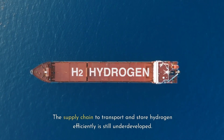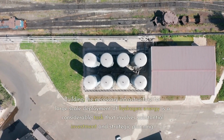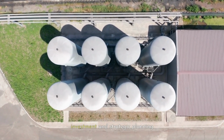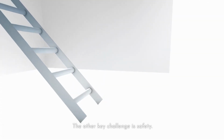The second challenge is infrastructure. The supply chain to transport and store hydrogen efficiently is still underdeveloped. Building the necessary infrastructure for large-scale deployment of hydrogen energy is a considerable task that involves substantial investment and strategic planning.